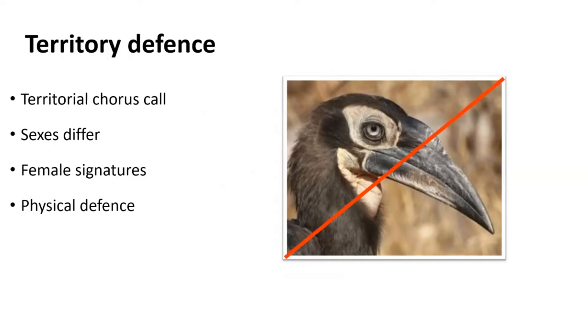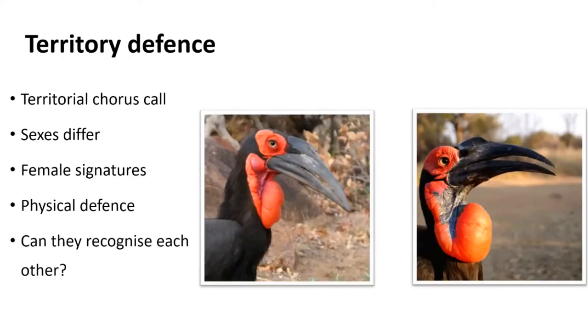And then the final step that we need to do is actually to see whether they are able to recognize neighbors from strangers. Little joke, eh?